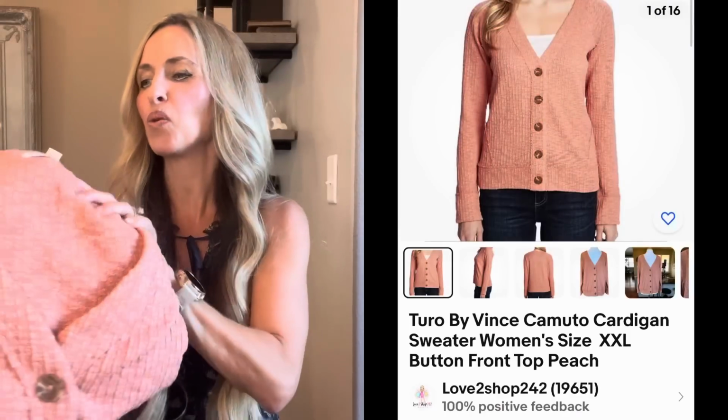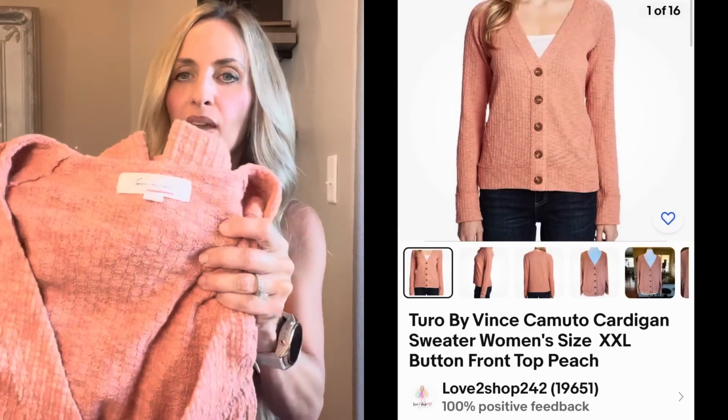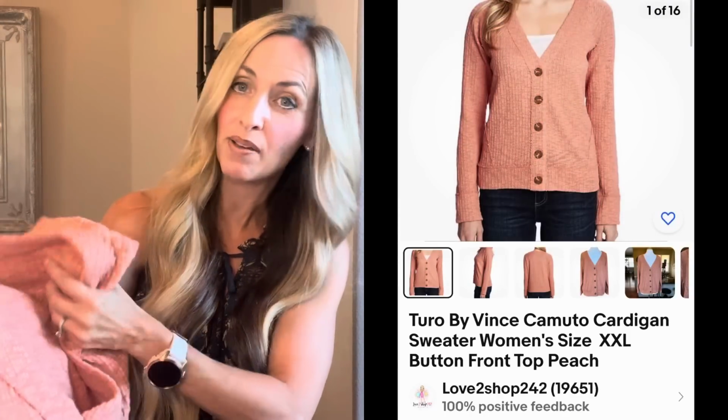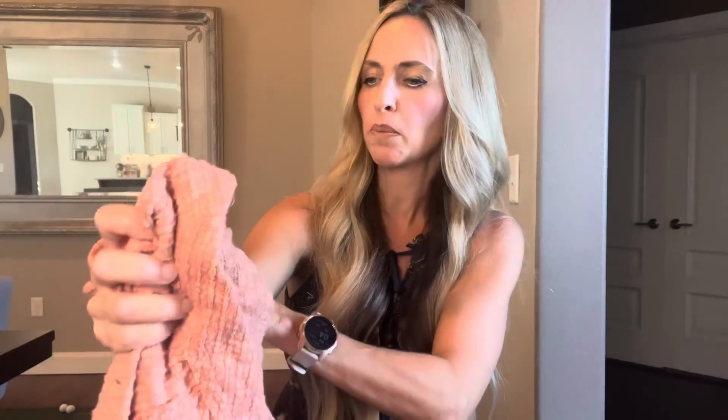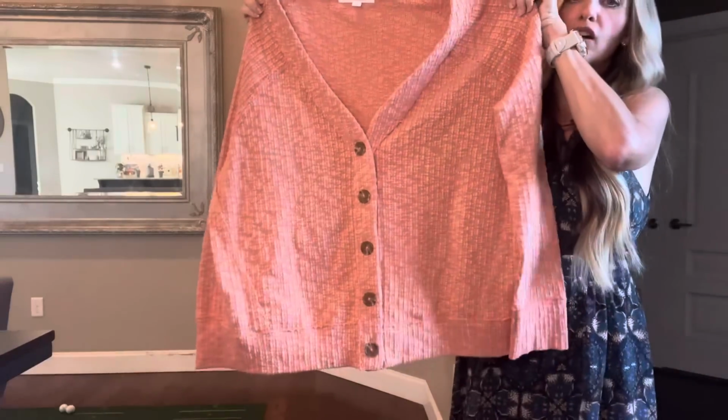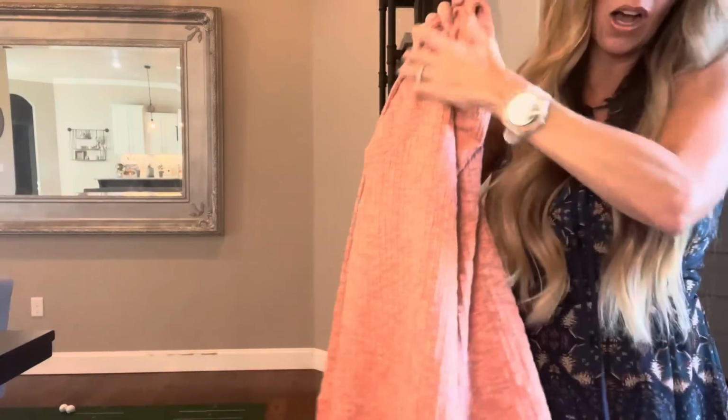Then another one along those same lines, I just wanted to get a few women's items. Even if they weren't going to sell for a ton of money, they would still make a profit. This is Turo by Vince Camuto, size extra extra large. So this was a good size also. And it's just this nice cardigan sweater. It also cost $5.99, and I listed it for just $25.